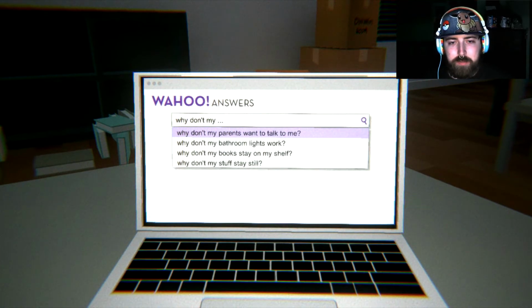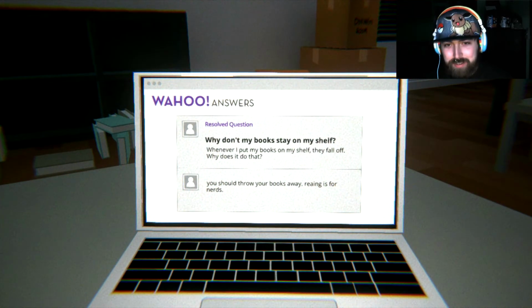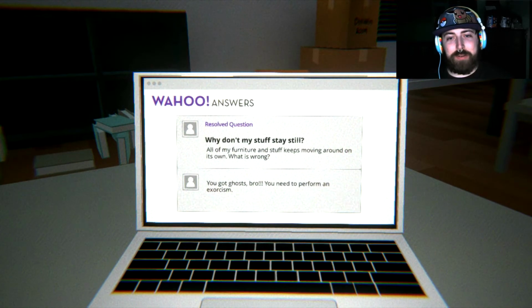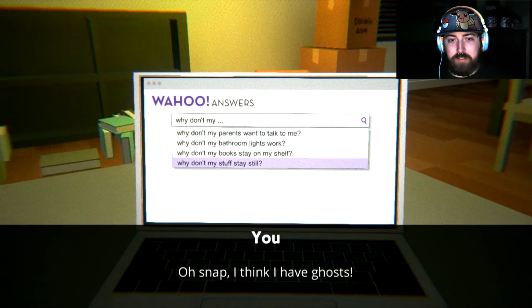I don't mind trying to find the keys without looking down. Why don't my bathroom lights work? Why don't my books stay on the shelf? Just throw your books away. Reading is for nerds. Okay, backspace. Okay, how about my stuff? Why don't my stuff stay still? All my furniture keeps moving around on its own. You got a ghost, bro. Need to perform an exorcism. Oh god. Oh snap, I think I have ghosts.